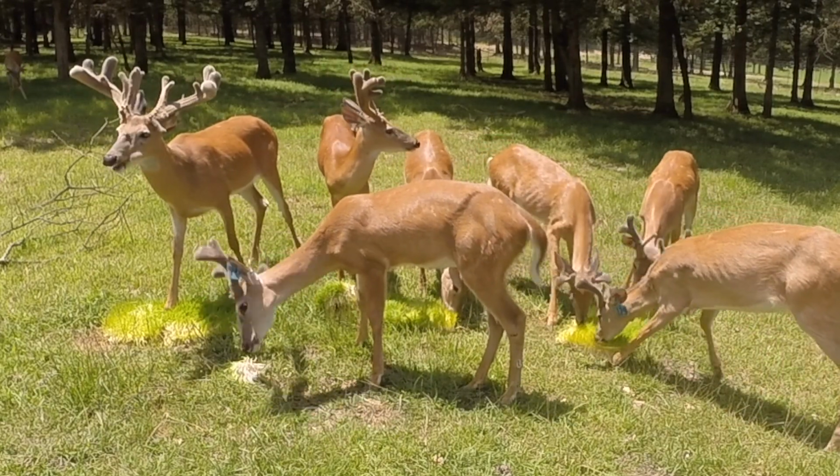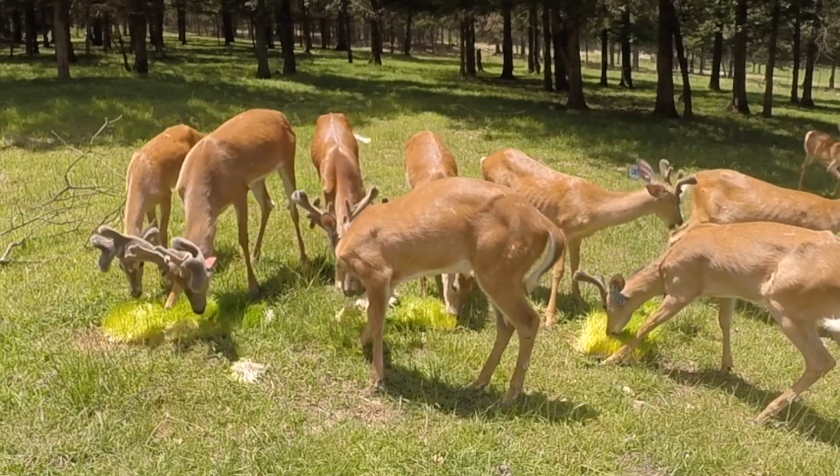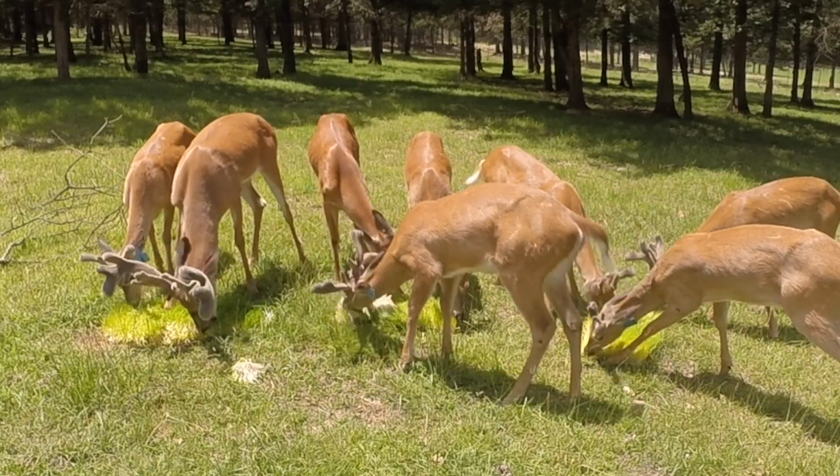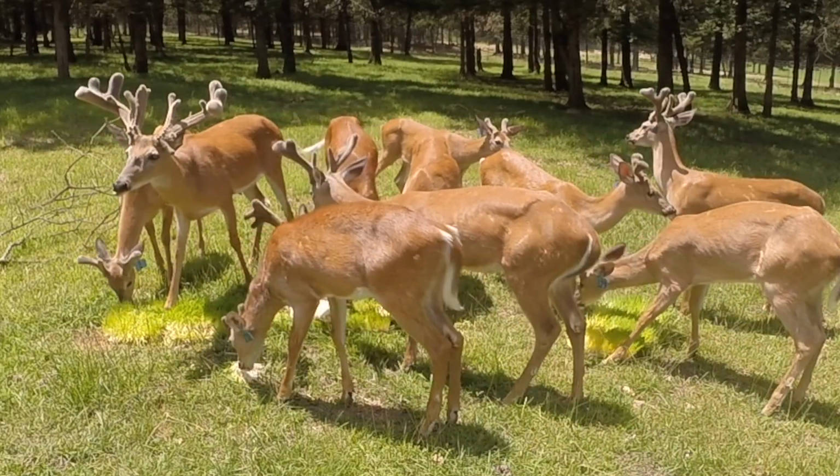I don't think it's a deer that we used to breed with in the past. I don't see the other mature deer in there right now. I'm sure they'll come up before it's over. But all those blue tags are yearlings.